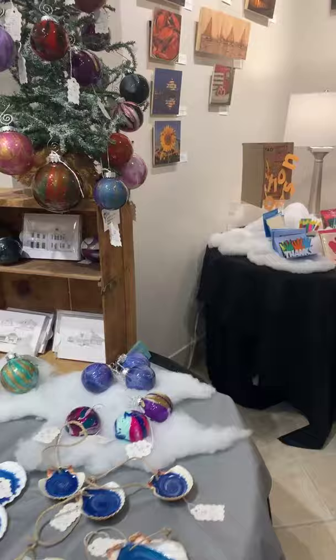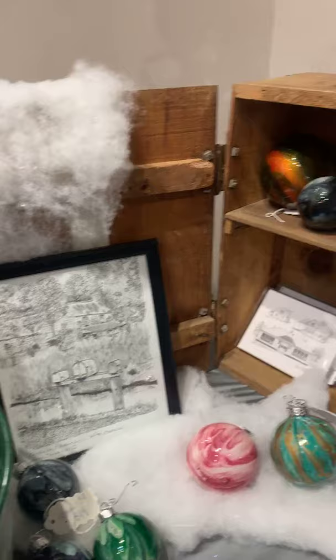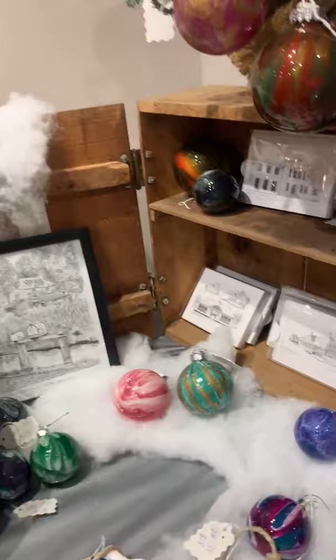And as we continue down the hall, we have work by Shelby Clendaniel and Stephanie Keen. Shelby Clendaniel depicts Dorchester locations in pencil and pen. There are note cards and prints available.